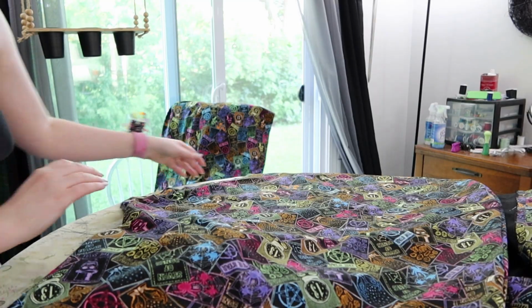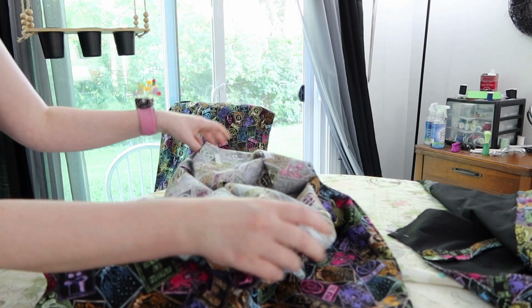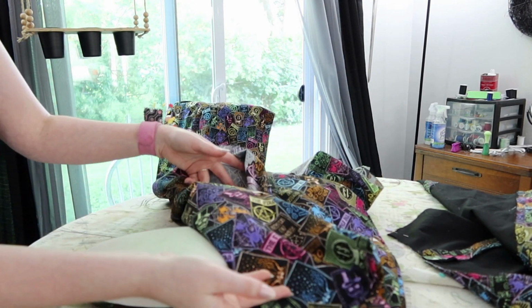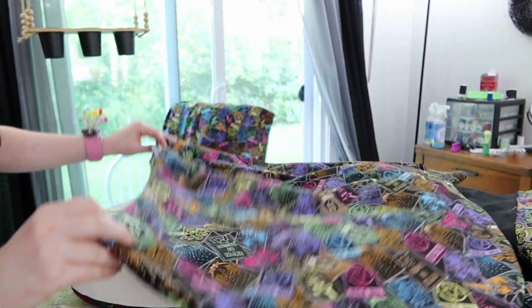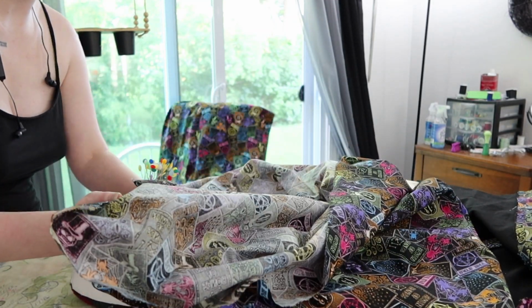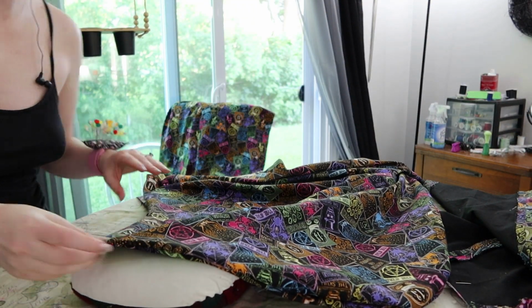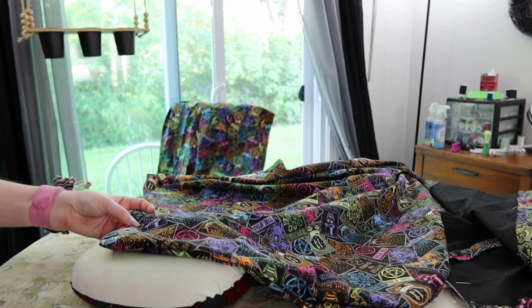But this pattern has you stitch together part of your front ruffle flap overlay, and then turn it inside out and press. So that's what I'm doing now. And then all the tucks get formed. I have to find a way to transfer all of these to the outside, because I wasn't expecting to do it from the outside. So that's fun.